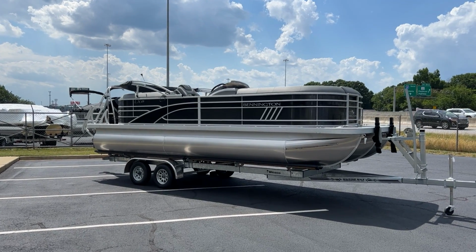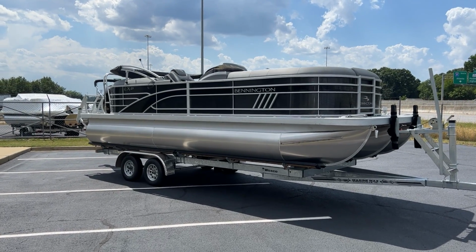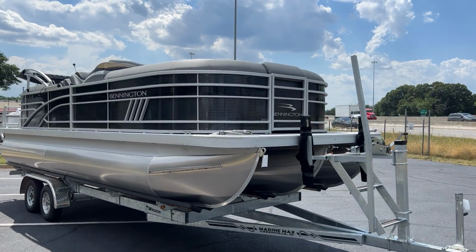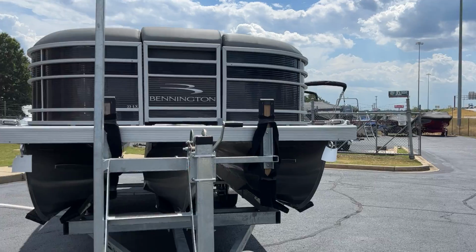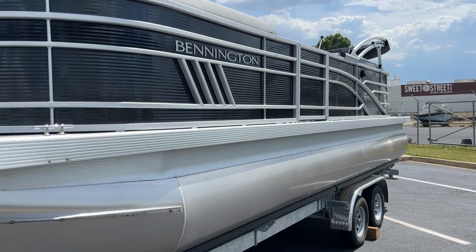Today I'm showing you a 2022 Bennington 23 LXSR Pontoon with a Mercury 225 on it. DTS motor, smoky granite with a black accent, carbon interior. Around to show you a couple pictures, videos.